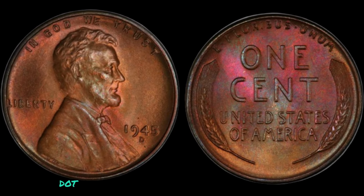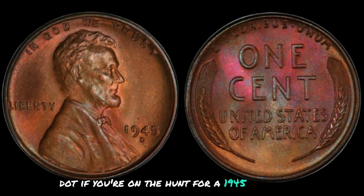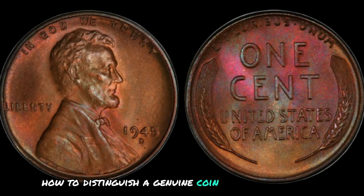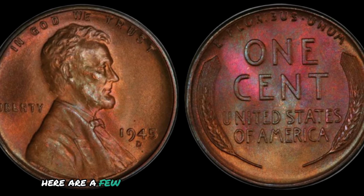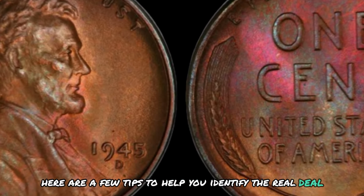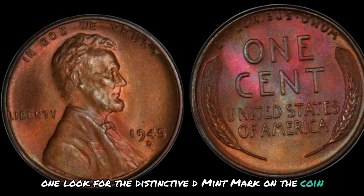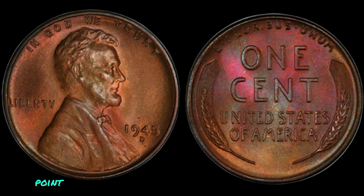enough to own one. If you're on the hunt for a 1945 D wheat penny, it's important to know how to distinguish a genuine coin from a counterfeit. Here are a few tips to help you identify the real deal. 1. Look for the distinctive D mint mark on the coin, located just below the date. 2.